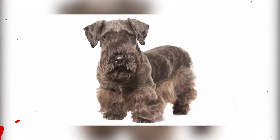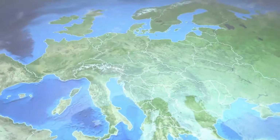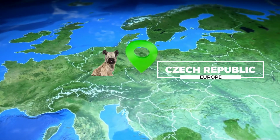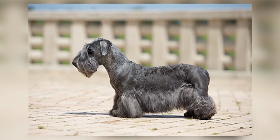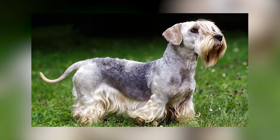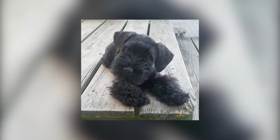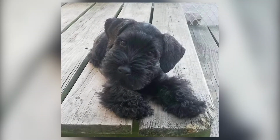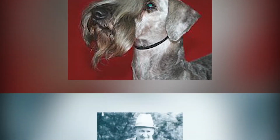Did you know that the Cesky Terrier is one of the rarest dog breeds in the world, originating from the Czech Republic? The Cesky Terrier, pronounced Cesky, is the only breed from the Czech Republic to be recognized by the American Kennel Club. The story of the Cesky Terrier begins in the Middle Ages during the World War II era. The rare breed was created by a Czech breeder, sportsman, and geneticist.